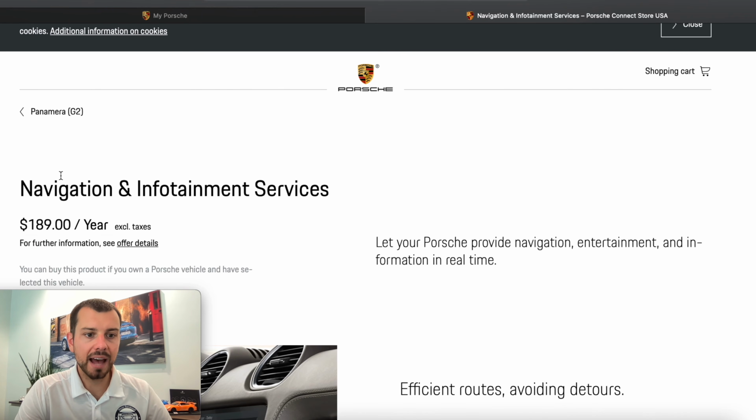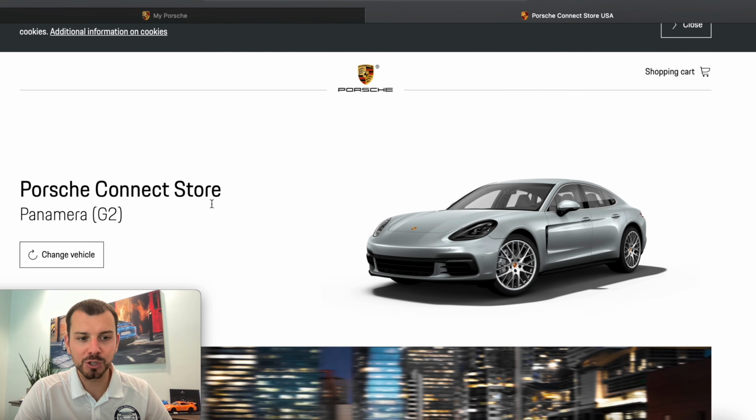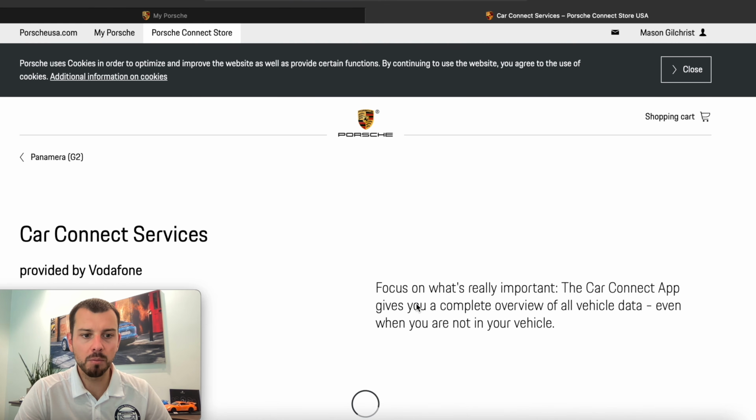So if you want to add these services to it, I would highly recommend it. $189 isn't too bad. It's really nice to be able to get real-time traffic on your Panamera without having to use your phone. Now there's also something called Car Connect. So I'm going to click on Find Out More.